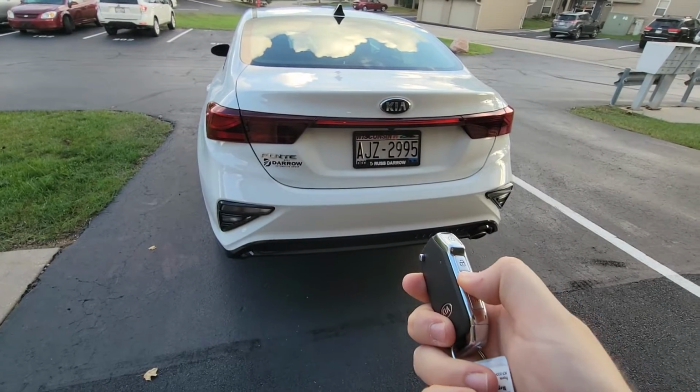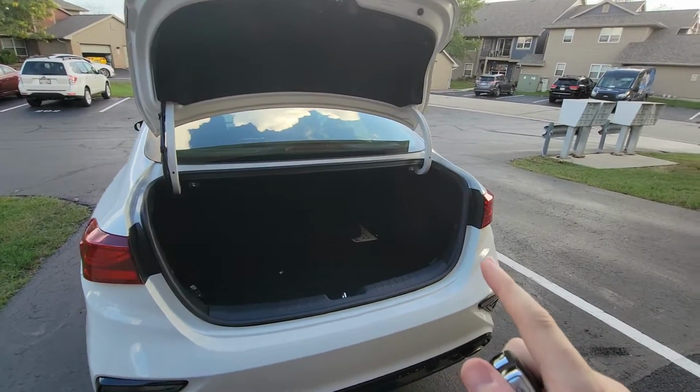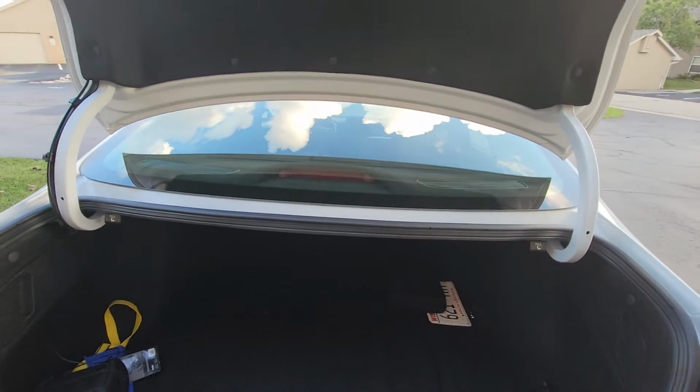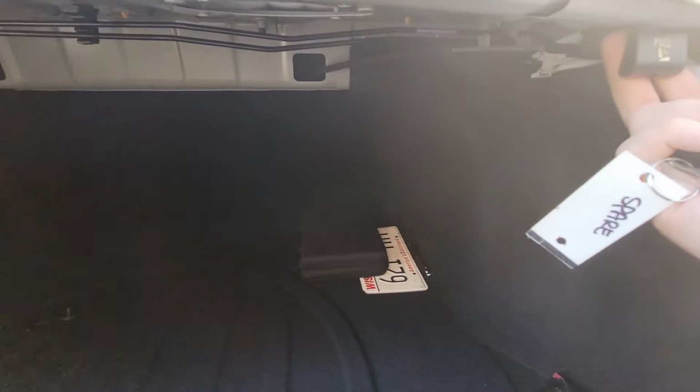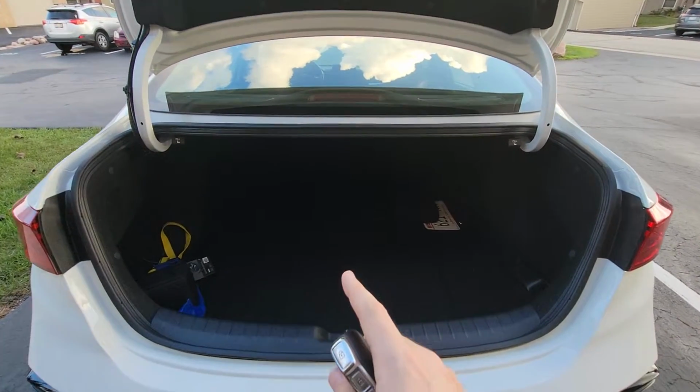And this does have a completely automatic lifting tailgate. Very surprising feature in this category. Not many competitors offer that. The back seats do fold down. You have to pull it right here, and then you can push, so that is nice. And there is 15.2 cubic feet of storage back here.